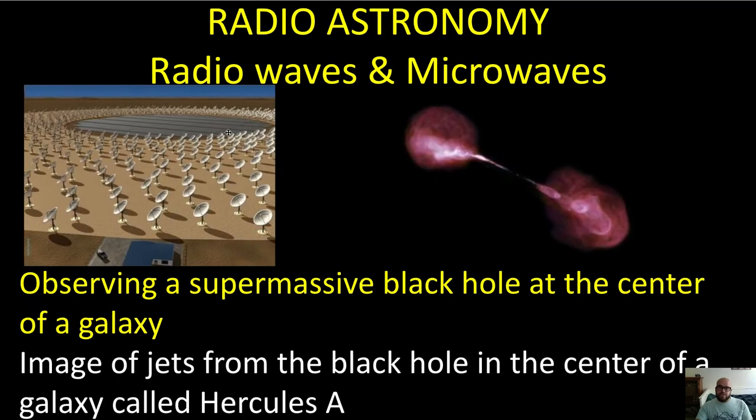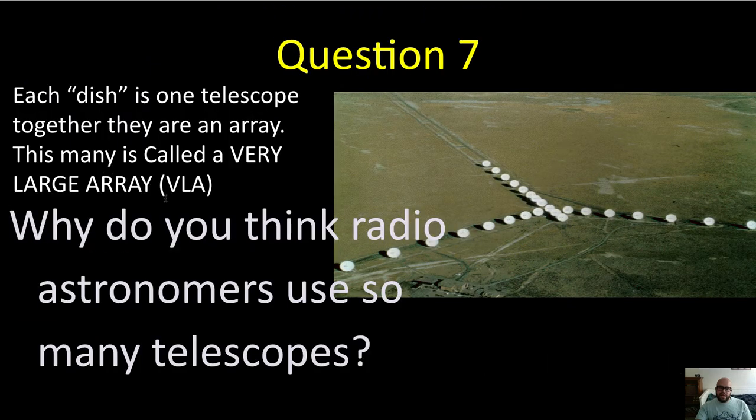So in radio astronomy, with radio and microwaves, they kind of get lumped in together. You can see things like these jets coming out of a supermassive black hole at the center of a galaxy, and you really wouldn't be able to see that without using radio astronomy. And they do that using these telescopes that are called very large arrays. So these are individual telescopes in an array put together that make a larger telescope.